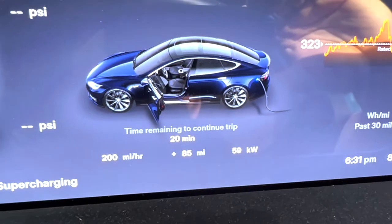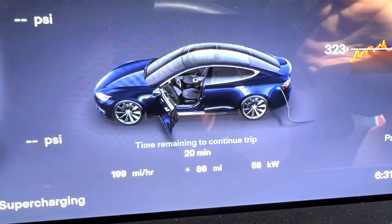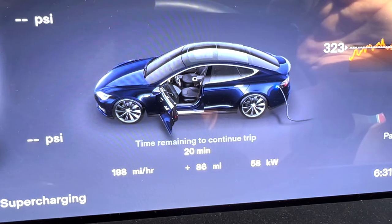So the one downside is that we have to stop and charge a lot more, but here we are at a Tesla supercharger. And so it says that we only have to charge for 20 minutes and then we can continue our trip. And so we're gonna actually eat food. And so it'll probably take us longer than 20 minutes. And so we'll actually get more of a charge, which may affect the overall time.